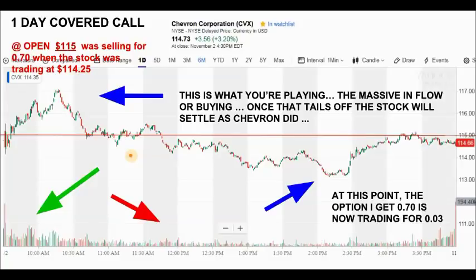Because as the day gets long, what I might do, I might come in. An option has time value and real money. Say the stock's trading at 115.05. Well, it's only 5 cents above 115. So my option for which I got paid 70 cents, the time value of that option, because the day is getting short, that time value portion is going to shrink. And we're going to have more real money than time value. So that 70-cent premium I got is going to start to dwindle because that time decay is rapidly happening on this final day of expiration.